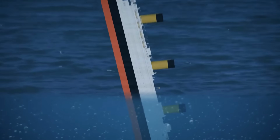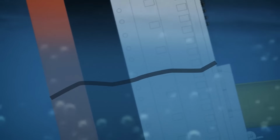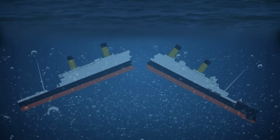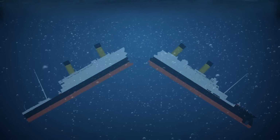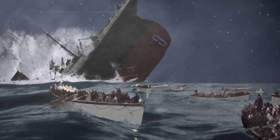The weight of those massive propellers stressed the ship's midsection. The steel just couldn't handle it and failed. Survivors described that moment as some loud noise, like breaking china or falling gear. That was the Titanic's upper structure giving in.